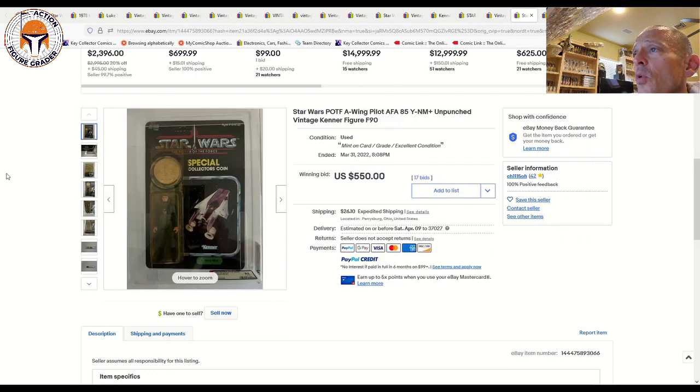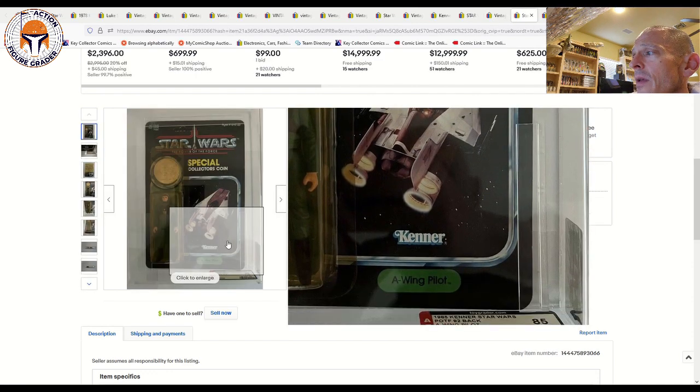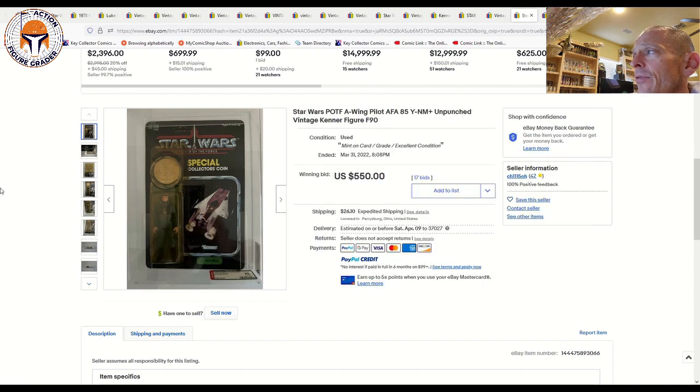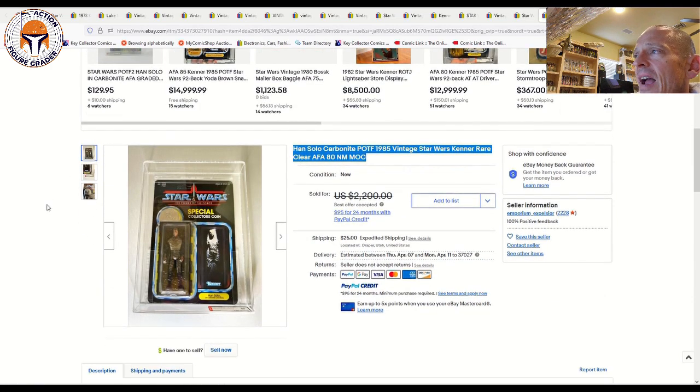Here was a more heavily yellowed blister, A-Wing Pilot on the same card back. This one was graded AFA 85, and this one sold for $550 plus shipping. That's a pretty good price, but again, you know, that blister is pretty darn yellow, so it's hard to see the figure that well. Here was another one that I had to show you guys.